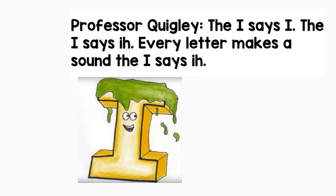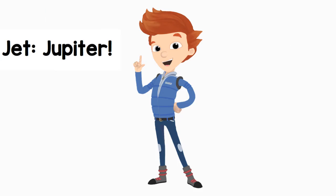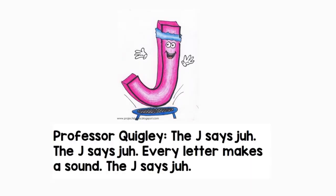Now that we're on the letter J, you know what planet starts with J. Jupiter! Sunspot is already taking a picture of Jupiter, Jet. The J says J. Every letter makes a sound.